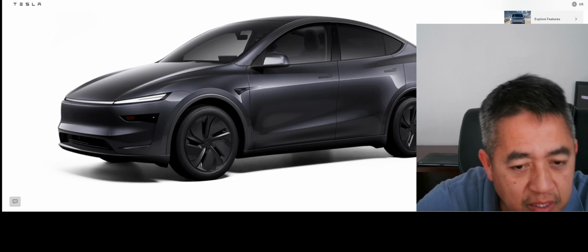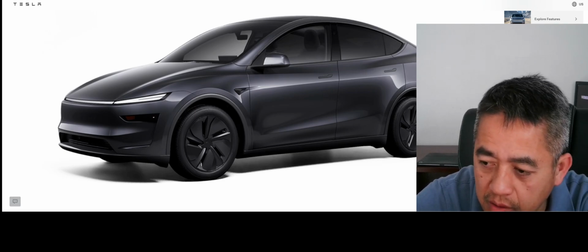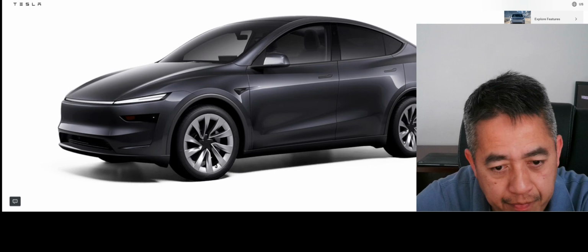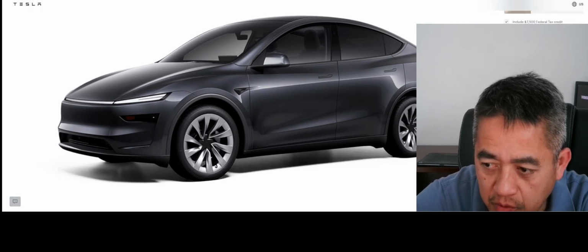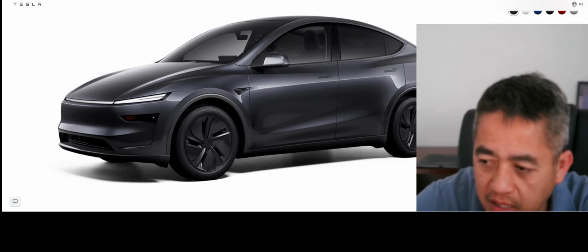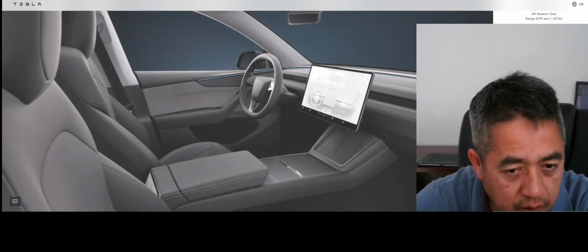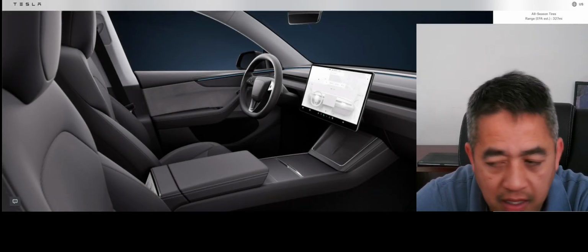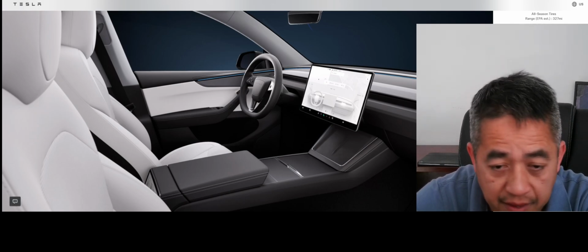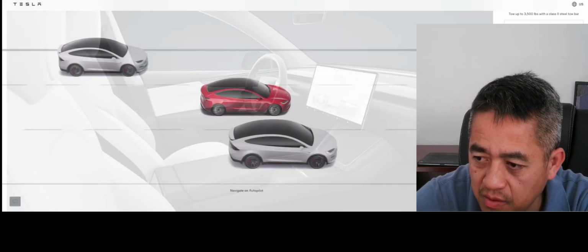So they offer you the 19-inch wheel, the Crossflow wheels, or you can get the 20-inch Helix for $2,000 more. And then if you want the tow package, $1,000, just like before. And the interior, the black color is included, but if you want the white and black interior, you pay $1,000 more, right? So it's still the same.